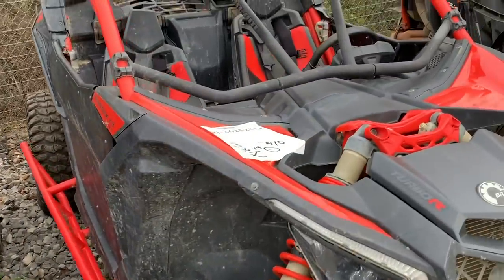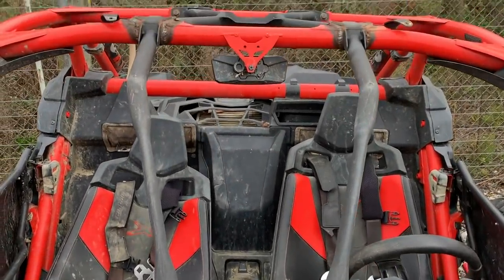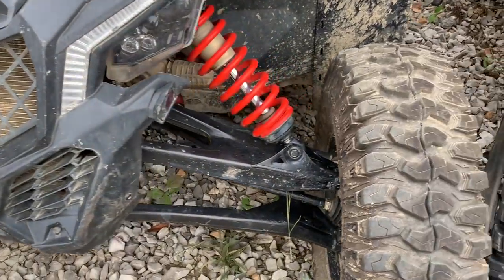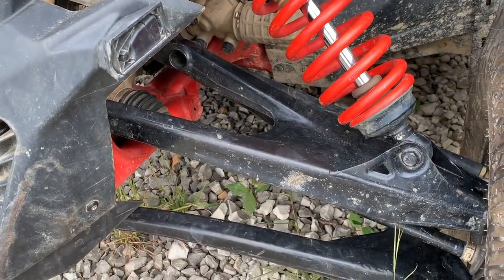But check out this K&M, guys. This is what we need to do with our roll cage. Dang, this thing is sick. Look at these upgraded control arms.